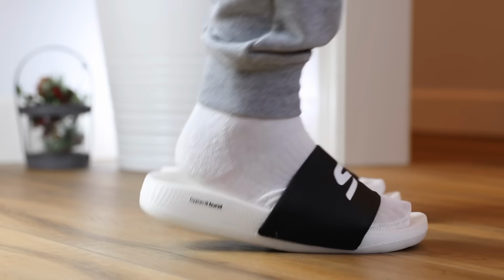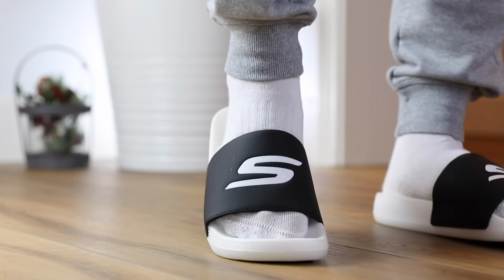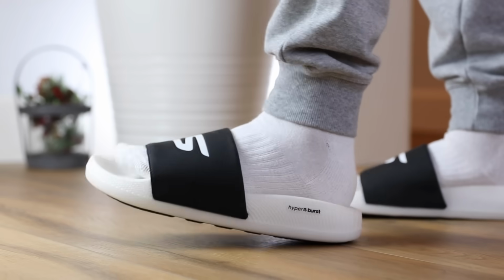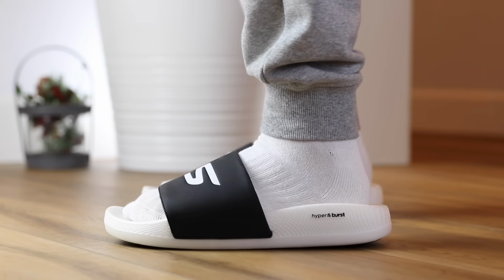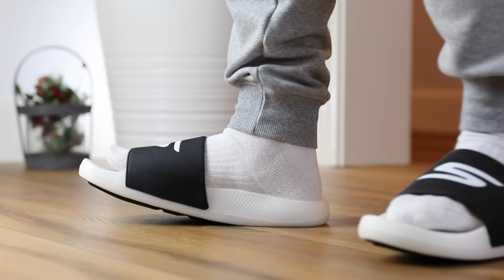So the number 10 spot, starting us off, is going to be the Skechers Go Recovery Slides. Kind of a weird one to put in the mix. I know you guys are already not taking my list seriously, but if you guys have tried the Skechers Hyperburst material, the midsole is actually legit. It's a credible foam. It's like a super foam. It's definitely one of those foams that is very responsive, soft and squishy, and really good on feet.